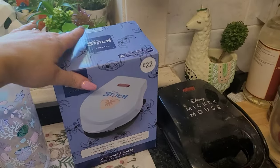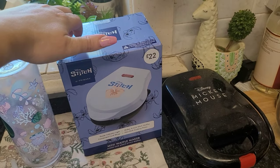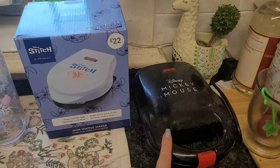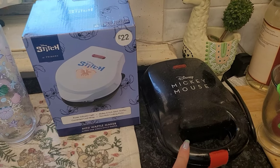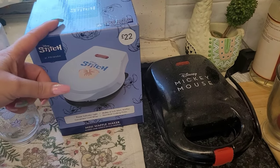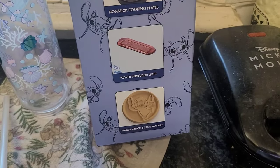So we actually got this from Primark the other day. I know I did a Primark video for you guys, but I don't think it's gone up yet. We've actually got this one here, which is also a waffle maker, but to make one waffle, and the fact that we make four each, can take about an hour. So I was on the lookout to get one of these. It just happens to be a Stitch one. So that's what it comes out as.